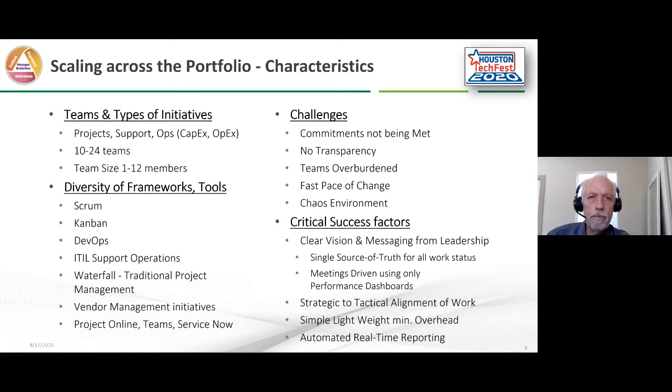Teams were typically 10 to 24 teams in a portfolio, and they were structured such that not all of them, but some of them had programs or services. And so the teams were organized into a hierarchy of services. Team size ran anywhere from 1 to 12 teams was kind of average. Sometimes we'd get into bigger teams, but for the most part, we like them at the Agile size, right? Pizza size, but we do have some teams that are 1 or 2 members.